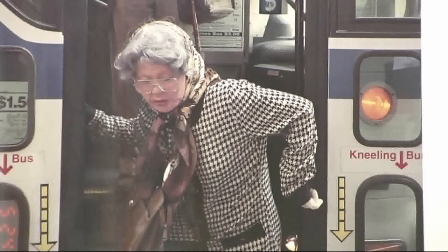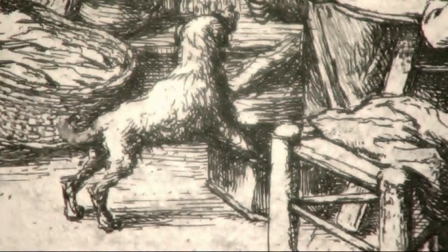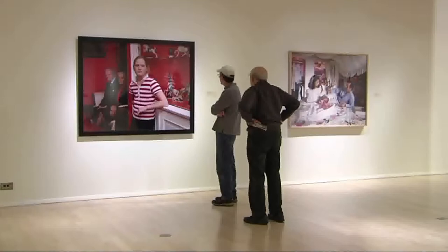Men in hats. An old woman getting off the bus. A dog begging for scraps. A new exhibit at the University of Vermont's Fleming Museum asks visitors to look again. There's a lot of detail here. That's very true. And the curator of this exhibit is the museum's director, Janie Cohen.